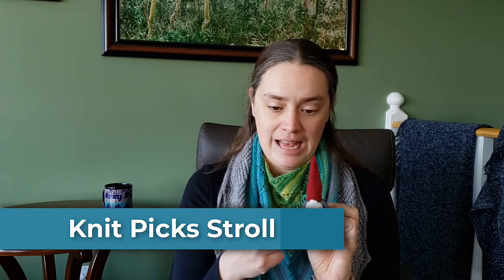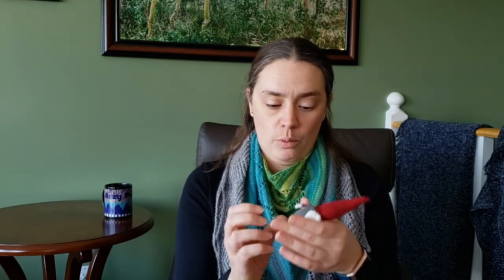So I used all Knit Picks Stroll for this. Hollyberry, ash, and white. I think it's just called white. I had hoped that it was actually a cream that I had, but it is not. It is white. But I think it works okay. You know, I kind of wish it was off-white, but he's cute. So this is Nicholas. G-N-I, yeah, Nicholas.